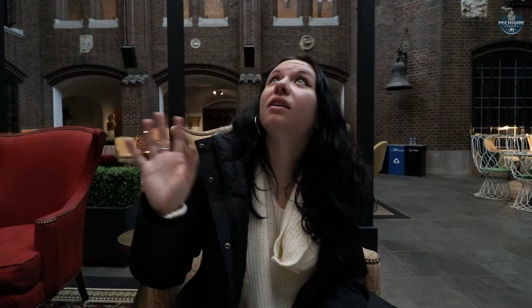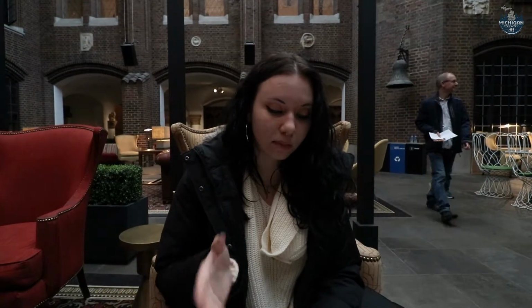So we found this really cute little cafe, and as you can see, it's all natural lighting. It's like a greenhouse type roof, and we got coffee and a blueberry muffin, and it's in the center of the museum too, so you can stop along your way while looking and grab a muffin.